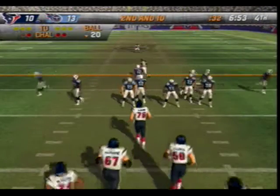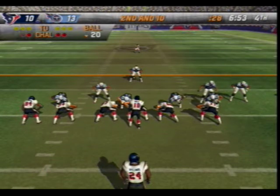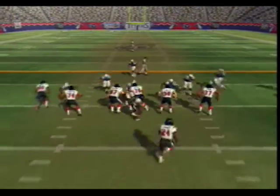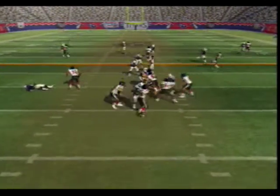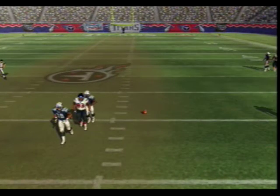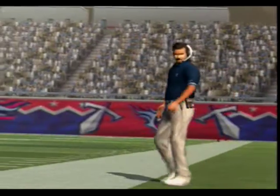Second and 10. Ball on the 20-yard line. Williams, the lone setback. Pressure coming, throwing, almost intercepted. Number 30 was there on the coverage.